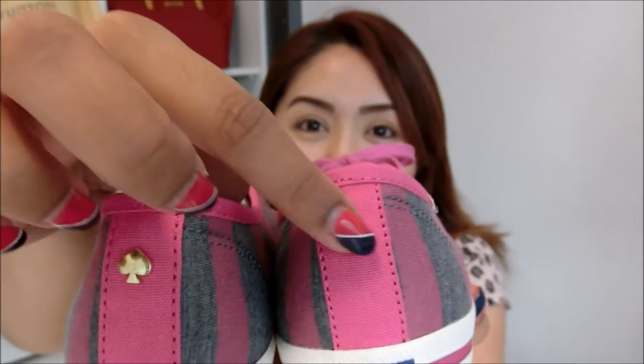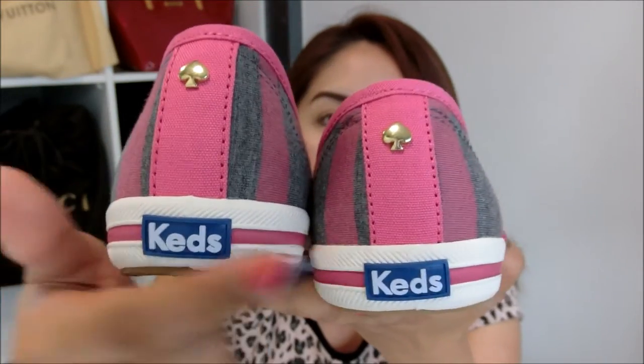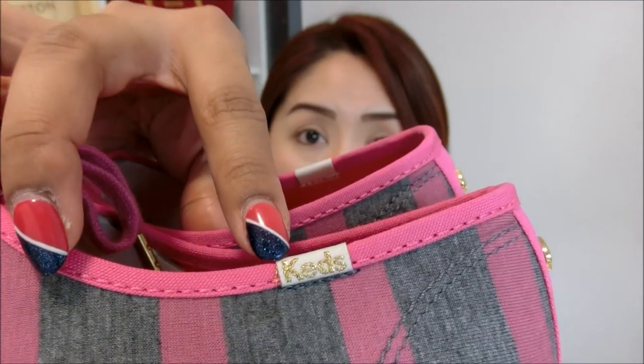It actually has this metal piece pasted over here. There is the word Keds at the back. So this is, I guess, pretty normal. The design is a horizontal pink and gray stripe, and the shoelaces are also pink in color. At the side, you can see that there is a Keds tag.